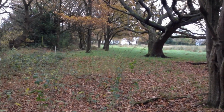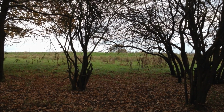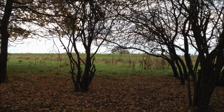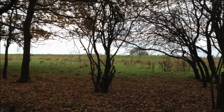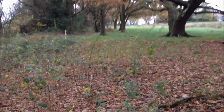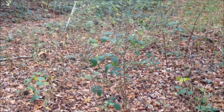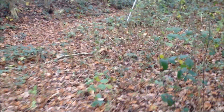I'm not going to go much further because there is a house in that clump of trees that you can just see right at the far side of the screen there. I can just see the chimneys and the roof line of it, so I'm not going to venture too far over there. Again, I didn't realise that this facility used to be in a dip. Again, that would have kept it in from the main road.